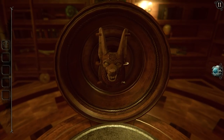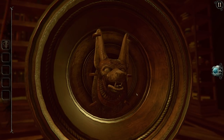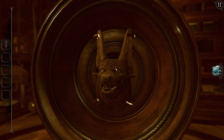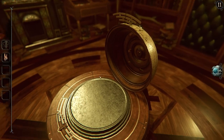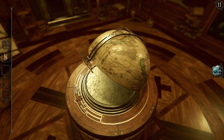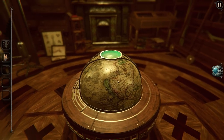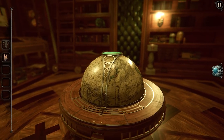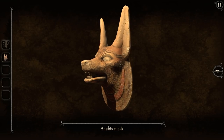Oh. Another mask? Alright. Yeah, this isn't going in the study, I don't think. An Anubis mask. Alright. Wait, there's more? Or are we just done with this globe? Okay, we can't spin this around anymore. I think we're kind of done with it. Yeah, we can't lift it up either.